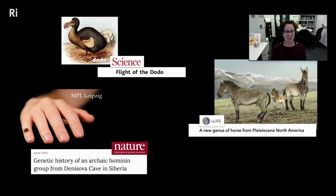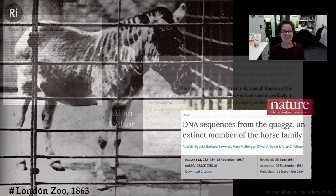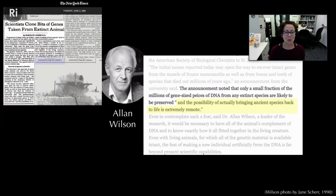But if we go all the way back to the beginning of the field of ancient DNA, back to 1984, we also see that there is one question that all of us in the field are often asked. And here is Alan Wilson, the first person to lead a group extracting ancient DNA, being the first person to answer that question. Is it possible, based on what you have discovered here, to bring extinct species back to life? And answering it, no, the possibility of actually bringing extinct species back to life is extremely remote.